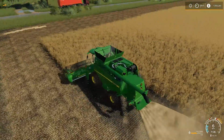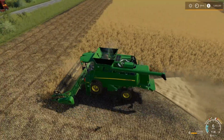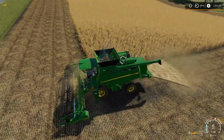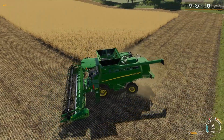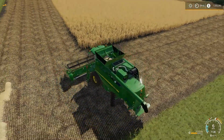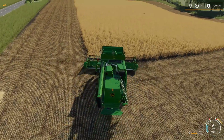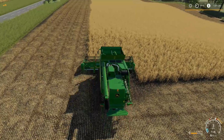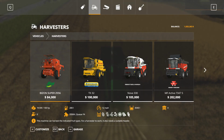But at least on here, I think, definitely playing hard economy. I don't want to get too rich too soon. But I also don't want to be harvesting with the Bison or the New Holland. What's that model number for that New Holland? Now I gotta see. Yeah, the TX32.